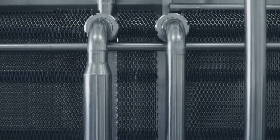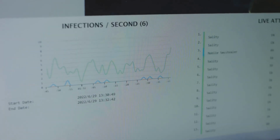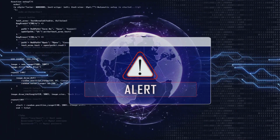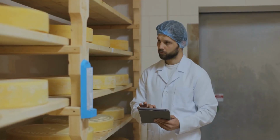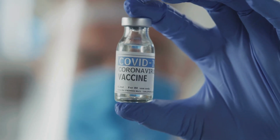Every shipment includes temperature sensors. These sensors record temperature continuously, often every few minutes. Some systems transmit data in real time, allowing teams to track conditions as the shipment moves. If temperatures begin to drift outside the safe range, alerts are triggered immediately. This allows corrective action to be taken before the vaccines are damaged. In some cases, that might mean redirecting a shipment or replacing cooling materials. This level of monitoring ensures that every dose can be verified as safe.